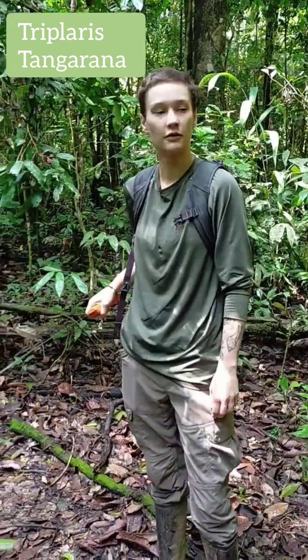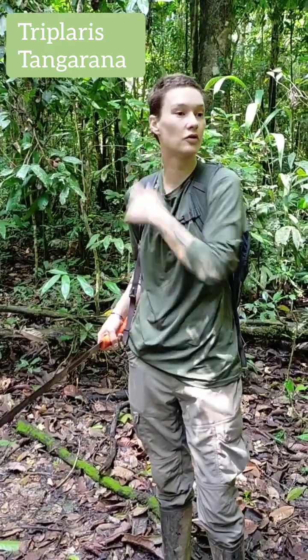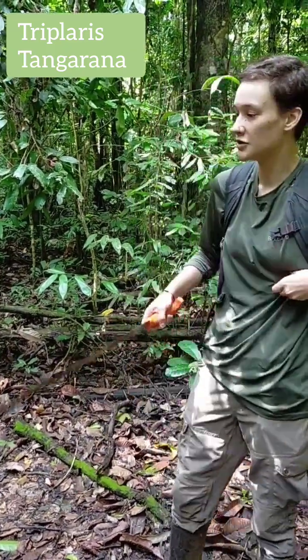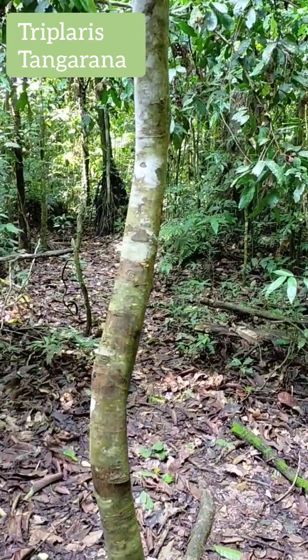If you get bit by over 200 of these, you will die. If you get bit by like 100 of them, you will be relatively close to death, and maybe will die, but maybe won't. So this is why this tree can actually be very dangerous, and it really hurts. However, it also is very good for its medicinal benefits.